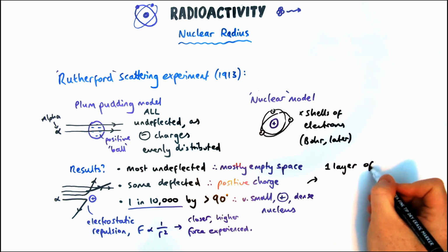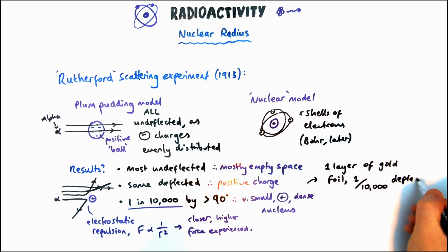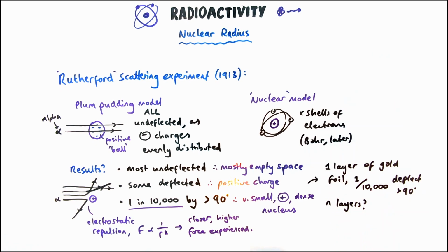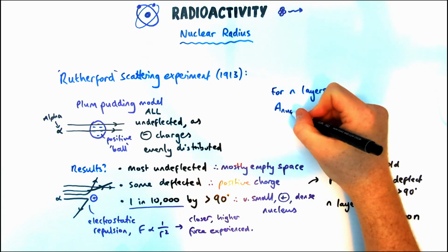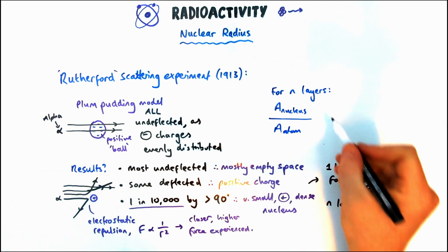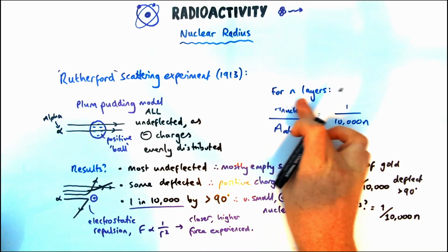So this number here, the number of particles that are deflected by over 90 degrees, leads us to our first estimate for the size of the nuclear radius. Now, considering the gold foil, let's say it's 1 atom thick, which obviously it's not, but it's an easy assumption to start out with. What that means is that these numbers state 1 in 10,000 deflect by 90 degrees. So if there were n layers, so 2 layers, 5 layers, 100 layers, we do 1 divided by 10,000 times n. So for n layers, we can do a quick derivation to compare the diameter of the nucleus to the diameter of the atom.